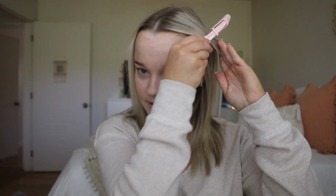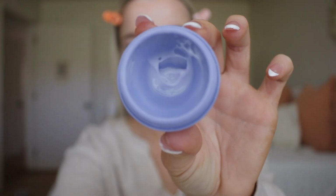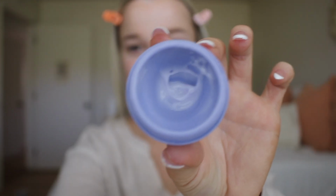Let's get started. Okay, step one is to clip my hair back. Don't judge that these clips do not match. Okay, so I'm starting off by moisturizing. I'm using the Tatcha Dewy Skin Cream. This is the little sample you get for your birthday. I love this stuff. With the e.l.f. Power Grip Primer, there's literally none left in here. This is gonna be the last hurrah.